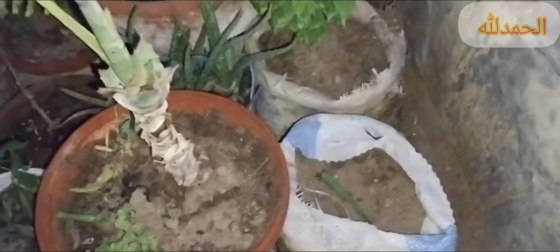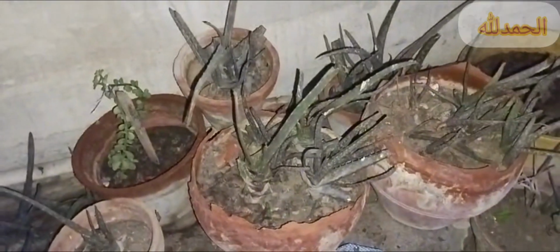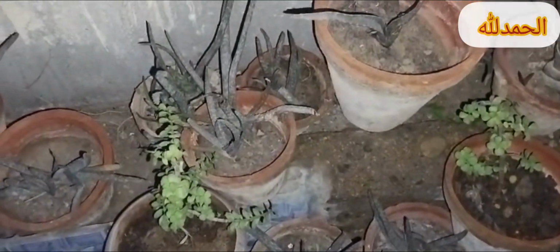Timing is crucial when it comes to planting seeds. Here are some tips to help you get it right. 1. Know your frost dates. Find out the average last frost date in your area for spring planting and the first frost date for fall planting. This helps you plan when to start seeds indoors or directly sow them outdoors.